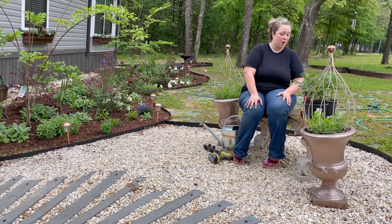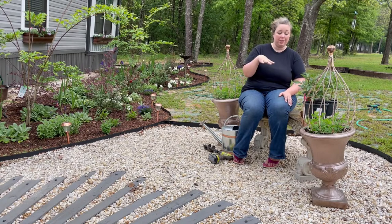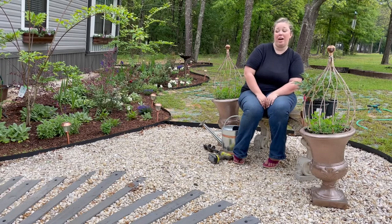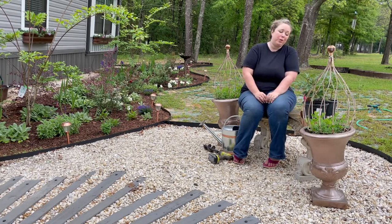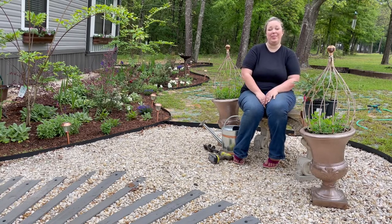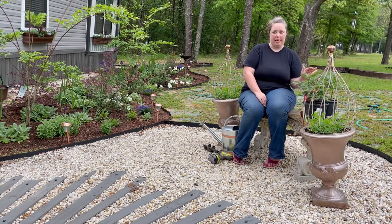But for today, we are going to go plant them. I will show you where I'm planting them. We'll plant them together, get them in the ground, and then I will give you guys updates as the season progresses on how they're growing, if they're going to bloom for us, and then in the fall, how we are going to cut them back to the ground and ice them.